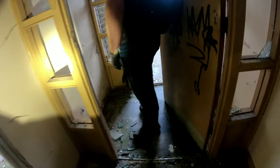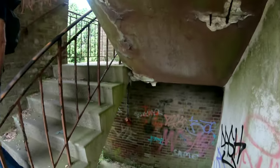Can you see that from the foil? Lights. Oh, look at them. Down we go for floor one.